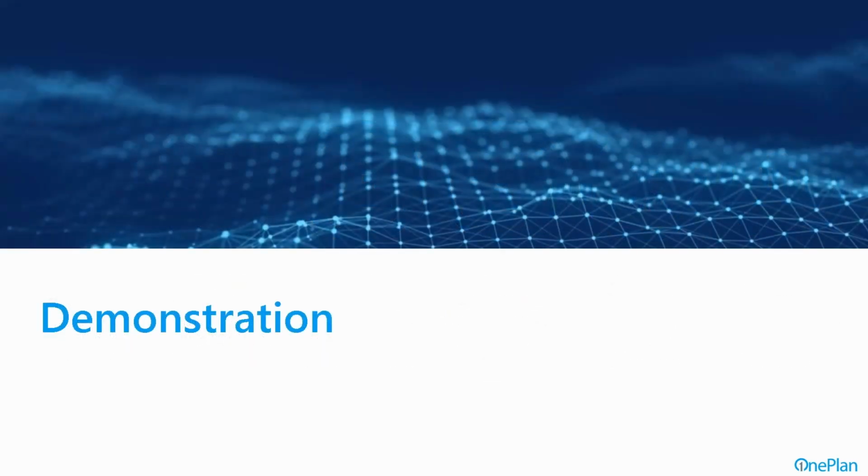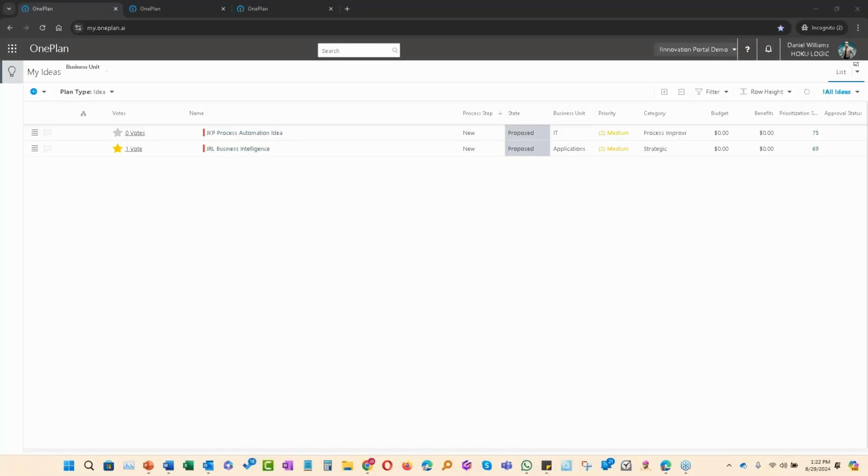So now I will take a moment to switch and go to the demonstration. So I want to start by highlighting intake, which really in any organization, whether you're running as a traditional PMO or an Agile PMO, you still need to address.